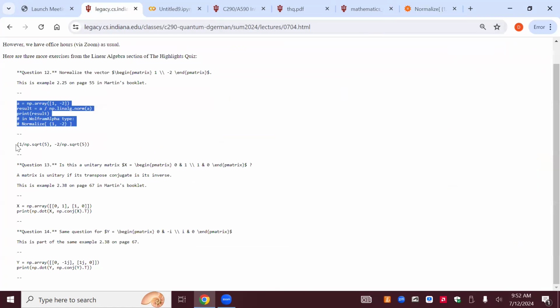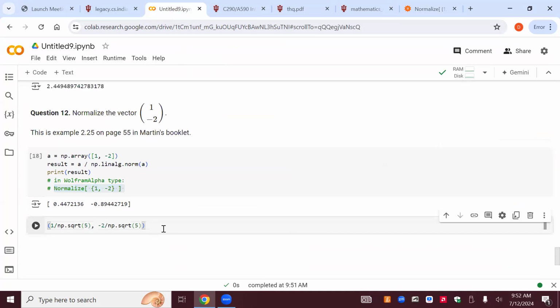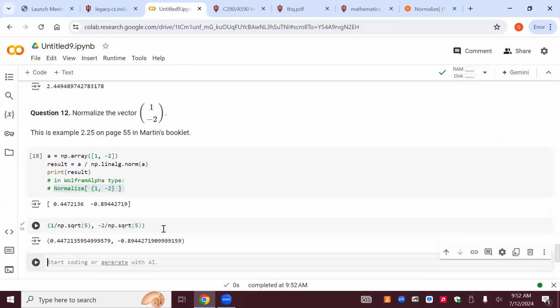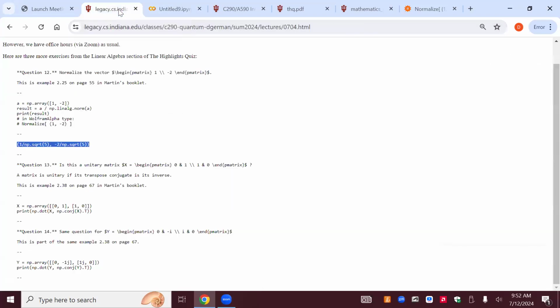So I do this here. What if I calculate 1 over square root of 5 and negative 2 over square root of 5, and it turns out it's the same thing. And again, I have the same problem. If it doesn't want to keep the square roots, then I'm just going to have to prove to myself that the numbers that I'm calculating in the end are basically the ones that come out of the square roots that my calculation or Wolfram Alpha would give me.